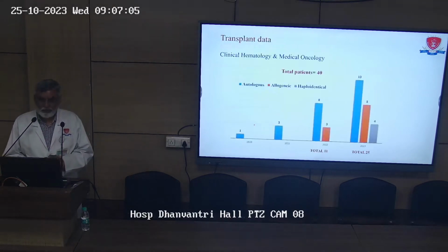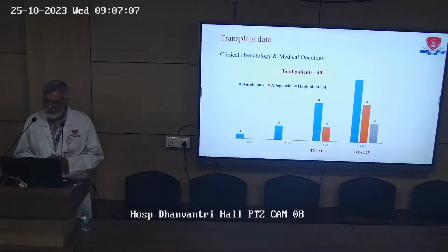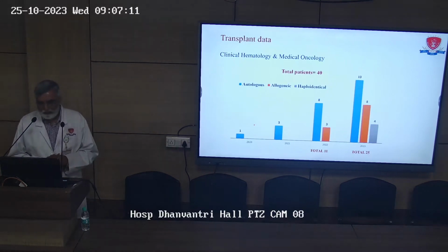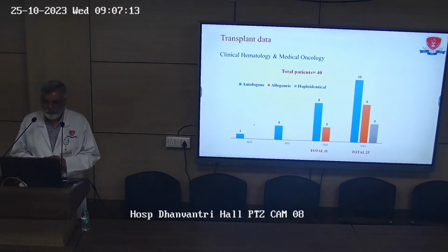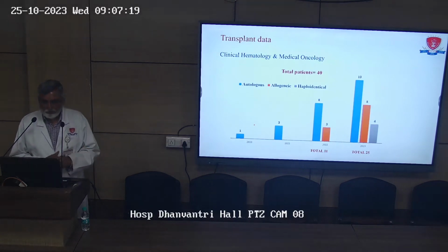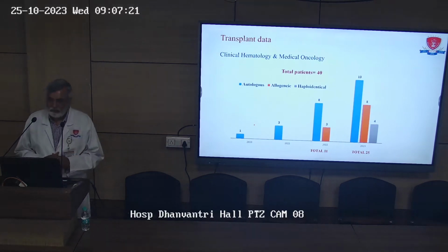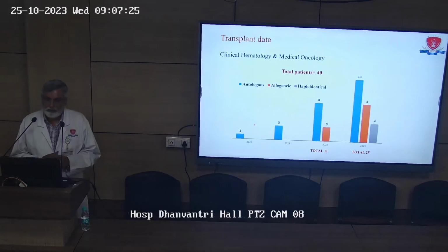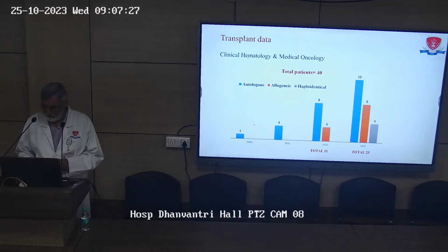As far as bone marrow transplant is concerned, we started 4 years ago, and you can see that from 1 to 3 to 11 to 25 patients we have done. This year it is up to September 25 patients, and we have moved from autologous transplant in blue to allogenic transplant in orange, and the grey bar represents a haplo-identical transplant that we have started this year.